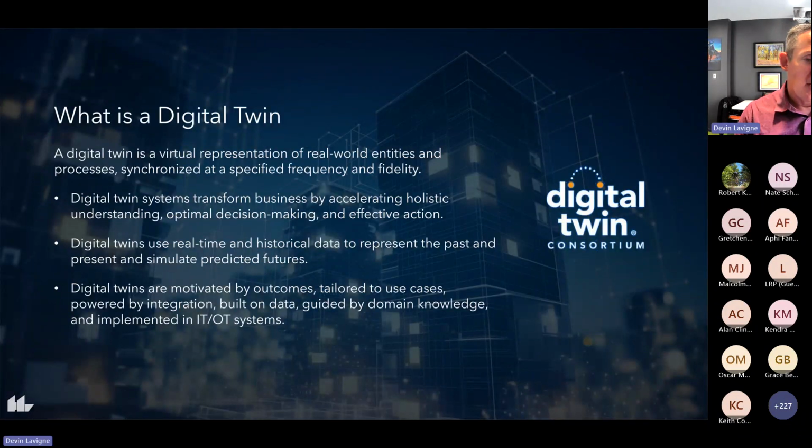So what is a digital twin? This slide comes from the Digital Twin Consortium. A digital twin is a virtual representation of real-world entities and processes synchronized at a specific frequency and fidelity. Digital twins are systems that transform business, accelerating with a holistic understanding, optimal decision-making, and effective action. They use real-time and historic data to represent the past and present and predicted futures. And they're motivated by outcomes tailored to use cases, powered by integration built on data and guided by domain knowledge, and then implemented through IT and OT systems.